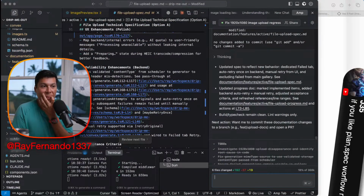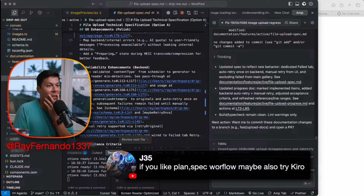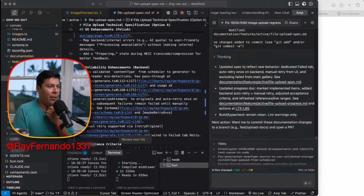That's interesting. If you plan spec workflow, maybe you can also try Kiro. Yeah, I don't think I have access to Kiro yet. So if anyone has access, let me know, or can get me access.